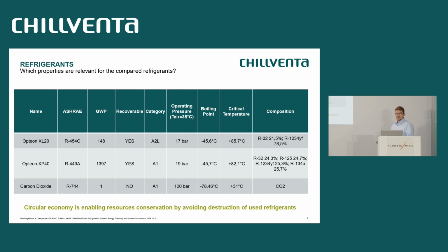in the next slides. A pretty important point that I would like to mention at this point is recoverability. Especially considering F-gas regulation and also the overall part of the circular economy, it's key for us and for the whole value chain to not just use the refrigerant but also to reuse it. So recycling, recovering, to get the refrigerants back and keep them in the value chain as long as possible.